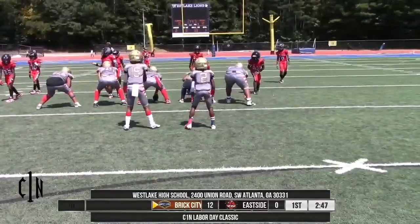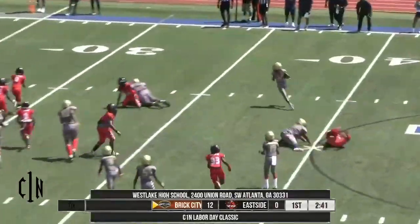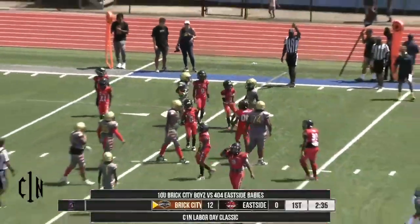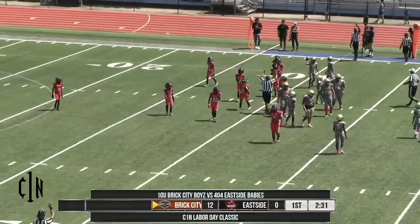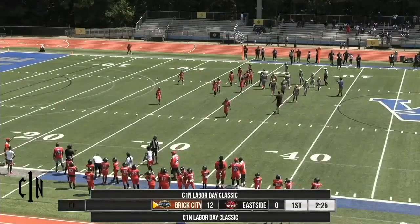So we got trips to the left, tight to the formation. Single man out wide, single man in the backfield, and there's the reverse. And zero tries to go, but he's going to square up with number 1, the tackler. And he'll get to the 31-yard line. So it'll be 3rd and 7 for Brick City.